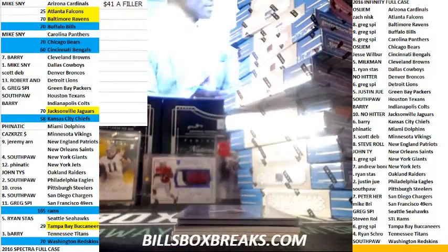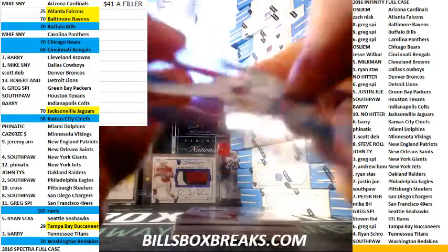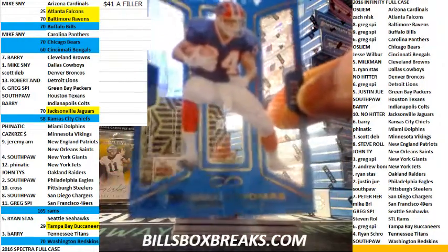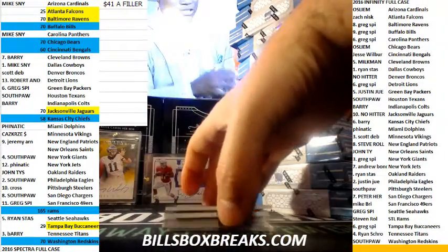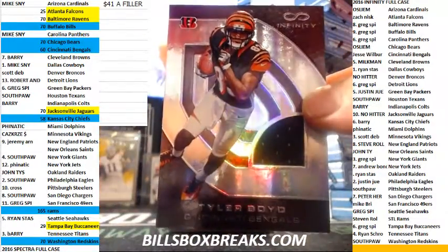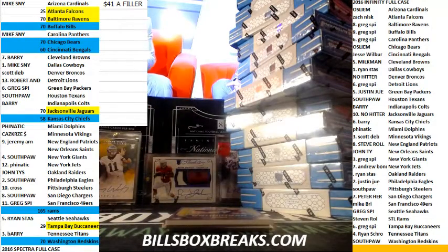First one we got, Noah Spence. Palmer. Thurman Thomas out of 88. Blue variation. Feels like we got an extra hit in here, I think. Tyler Boyd. A relic for the Bengals. And that's at 288.